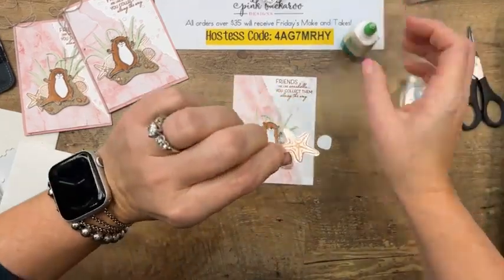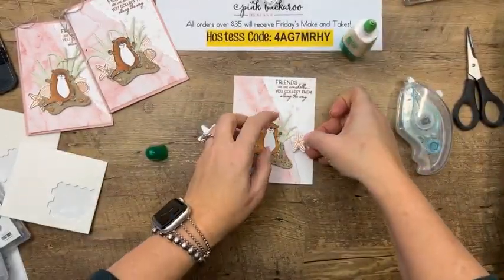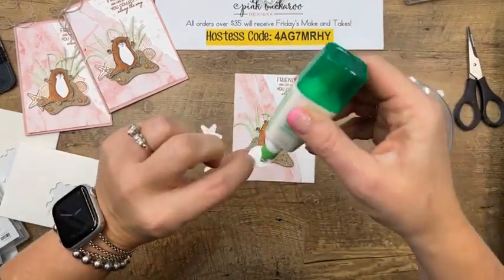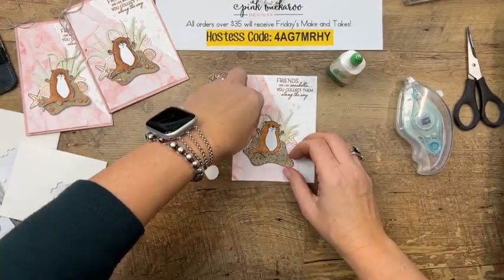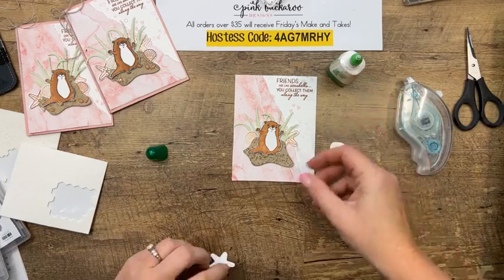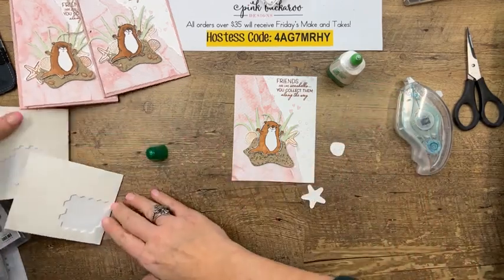Okay, let's take this little guy, the one that I didn't stamp well, and we're going to stick him back here like that. And then we're going to take this one, and we're going to stick this one back here like that. And then we're going to do, let's see, do we have mini dimensionals? We do.